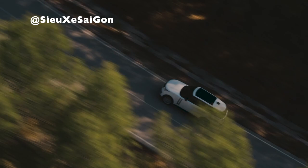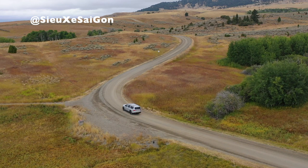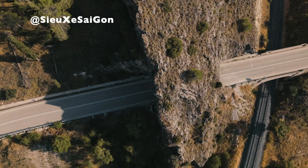Other notable equipment of the Jeep Grand Wagoneer L includes 24-way power front seats with memory and massage functions. Meanwhile, the Jeep Wagoneer only has 12-way power front seats. Heated and cooled seats, a heated steering wheel, and adjustable pedals are optional.